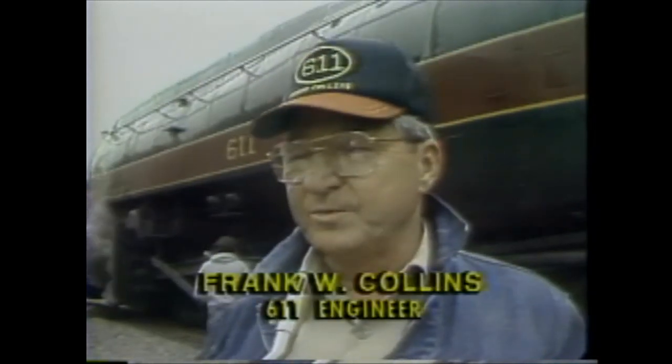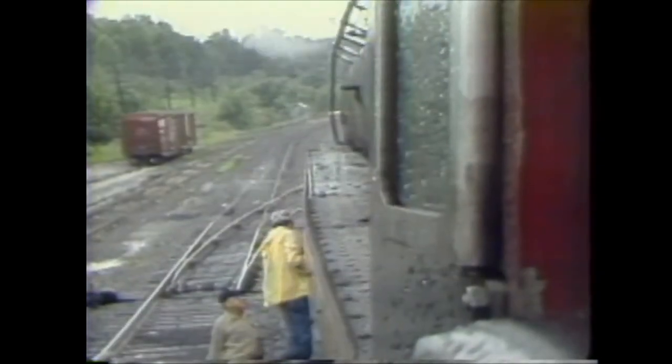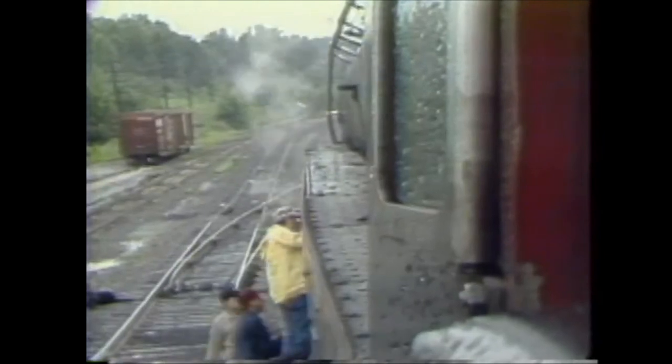But the whole feeling of a steam engine is of a living creature. It has characteristics which make one think of something that's alive. Well, the 611 is pretty much of an individual like we are. She's got a personality all her own, and she expects you to treat her a certain way, and she'll react a certain way. That's just the way she's built. And there's things that she doesn't particularly like to have done, and she lets you know about it right away.